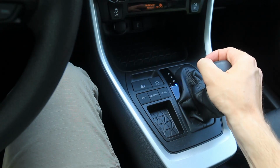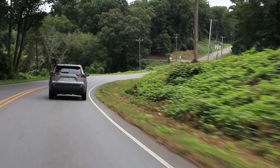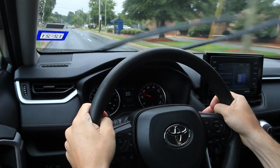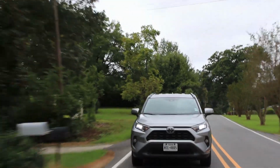The second major change is transmission. Now every single Rav4 has a CVT, where the previous generation had a 6-speed automatic. Is that a bad thing? Nah, the CVT gives you better fuel economy, and since most of the Rav4 buyers don't care too much about performance, you're not going to notice how synthetic the shifting feels.